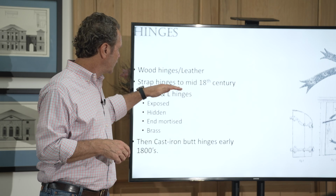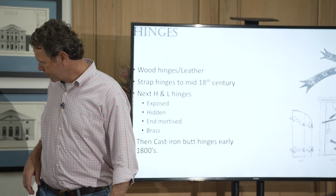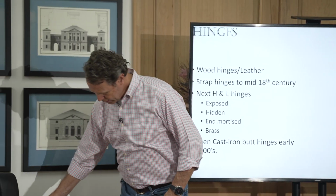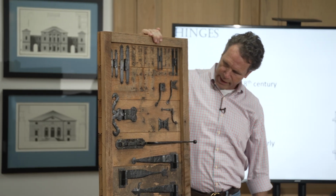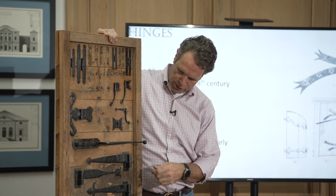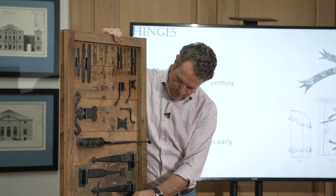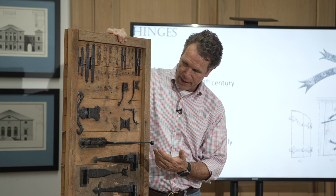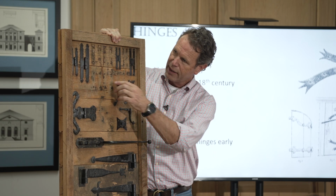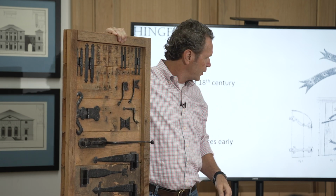The progression of hinges is that you've got strap hinges, mid-18th century. Next are H and L hinges. Now I've got one of my other iron companies that does ironwork, Heritage Metalworks. They make a lot of this stuff, and we've used this on jobs. But you begin to see these are strap hinges, right? The variety of decoration at the end of these little strap hinges is immense. But you see a bunch of different hinges here. This is an H hinge. An H and L hinge would be a hinge that went down and goes left, and we'll show you some of those in a sec.